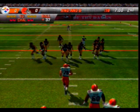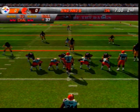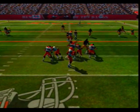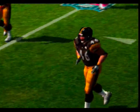Ball on the 37-yard line. Do something, do something. One back. Knock him out. Let's go, D. All right, here we go. Gets rid of it. He hits his receiver. Gray is there on the stop at the 31-yard line.